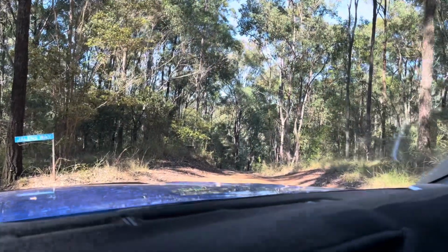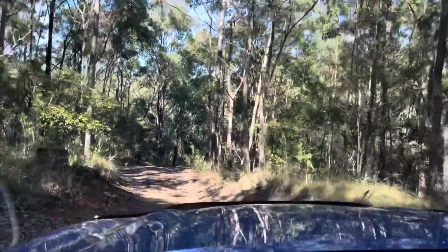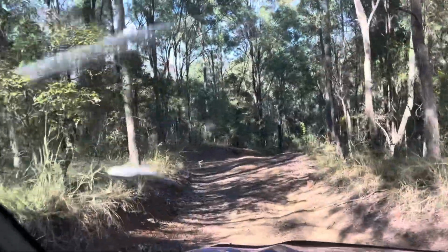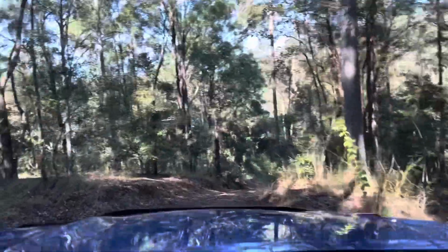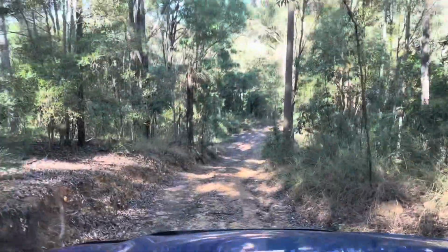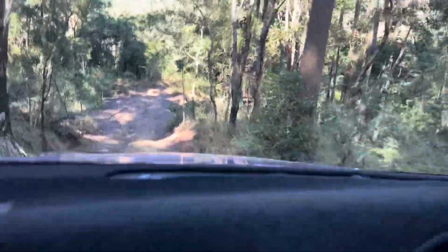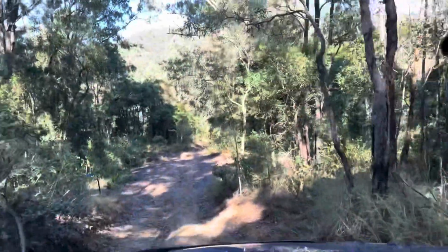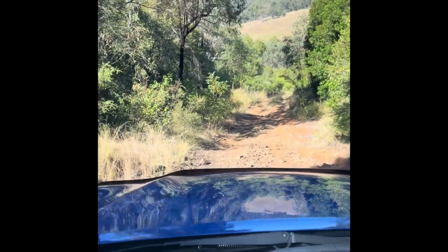Where we going? Dunno. What's this street called? Main Street, I think. The old Rogue's loving it. Starting to dry out a bit now, so it's not as slippery. But it's still slippery. This is reasonably steep, isn't it? It's a bit bumpy. 4K HD.